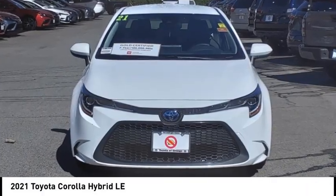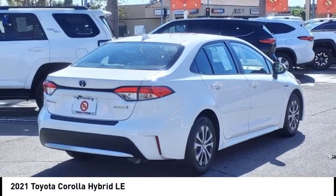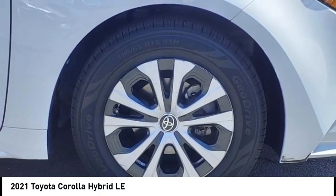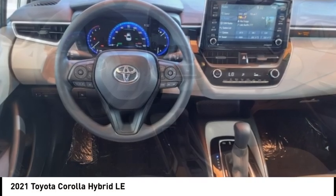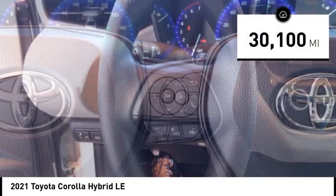Stop by and take a look at the 2021 Corolla Hybrid. The Toyota Corolla Hybrid provides exactly what you're looking for in a functional yet efficient vehicle. An abundance of new technology features, a stylish exterior design, and an extremely quiet ride will provide a relaxing driving experience. This vehicle has less than 35,000 miles.